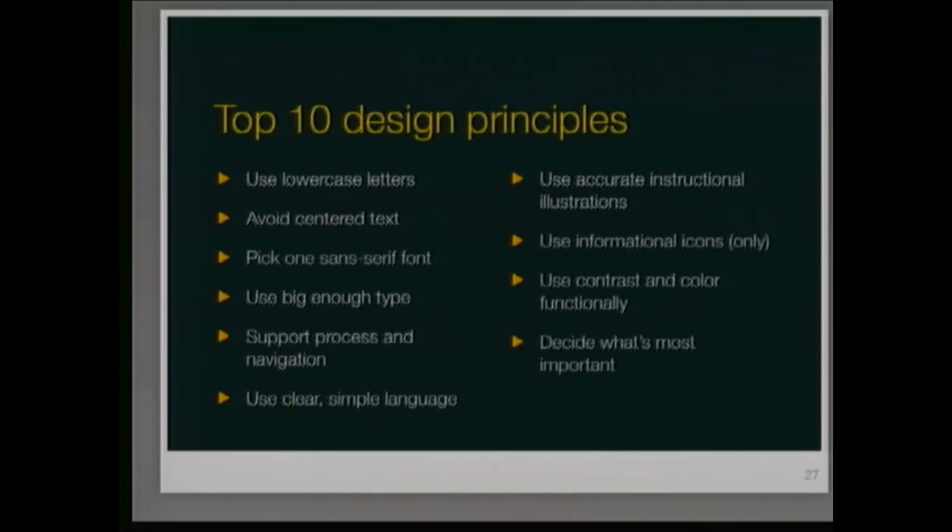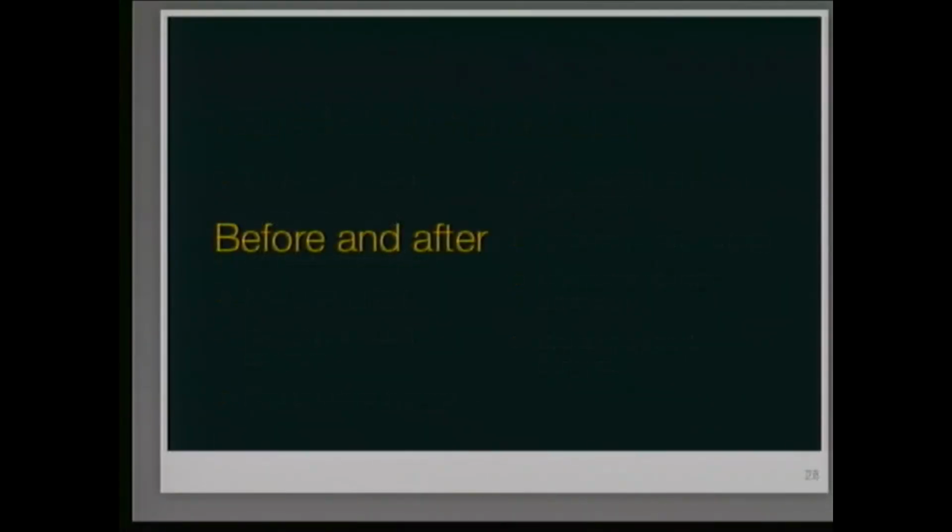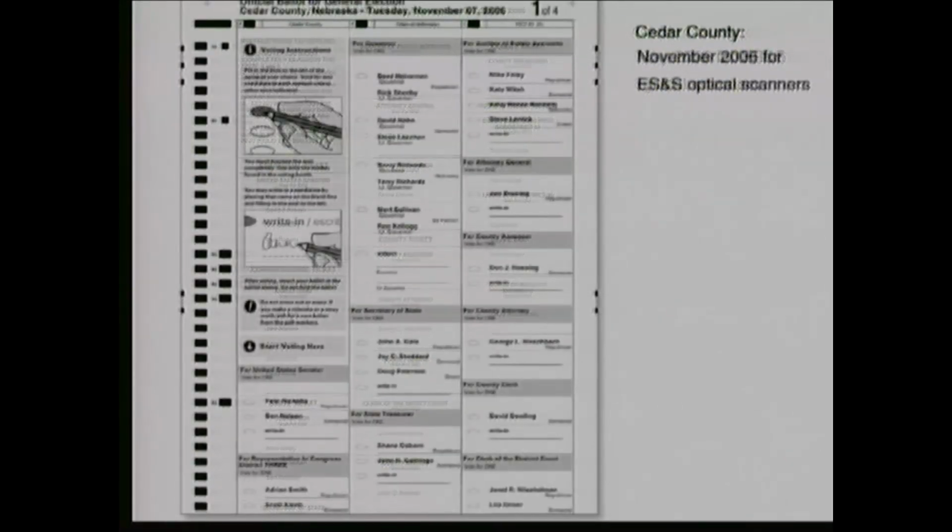They're things that we practice when we create user interfaces all the time. Use mixed case, use big enough type, have a visual hierarchy that makes it obvious what's important, what's not important. I want to show you a couple of examples of how we have progressed over the years. This is from Nebraska. This is the before. Not too bad, but you can see there's lots of all uppercase, centered headings and stuff like that. This little block of nastiness is the instructions. When they applied the best practice, you can see right away that it's much more obvious how to navigate this thing, what the difference between the instructions and the contests are, things like that.